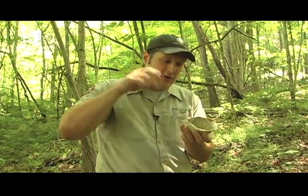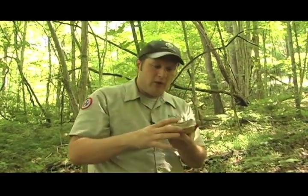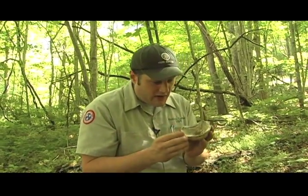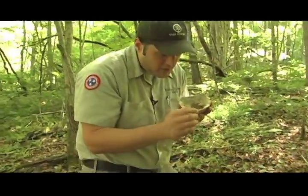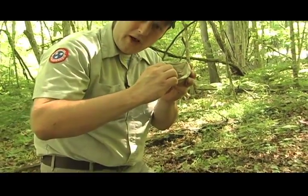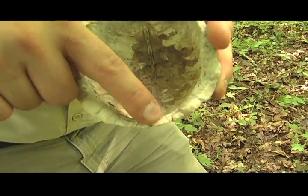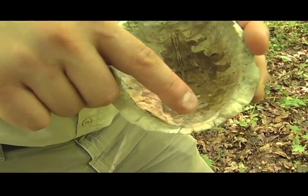So they seek out deer antlers, animal bones, and especially box turtle shells that they can find in the woods. And if we look closely on this shell, we can even see where those little front incisor teeth of squirrels and chipmunks have been chewing away on this shell from the inside out.